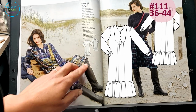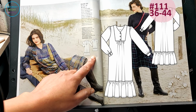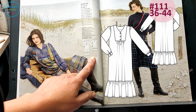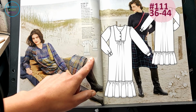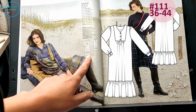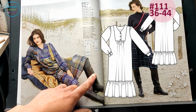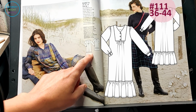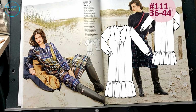Okay, and then we have a dress, number 111. Yeah, this gave me pause for thinking, because when I look at the line drawing, I'm not at all interested in this dress. It looks a little bit on the frumpy side, very frankly speaking, and that's because the gathered panel is right at the bottom. It reminds me of those old-fashioned nightgowns.